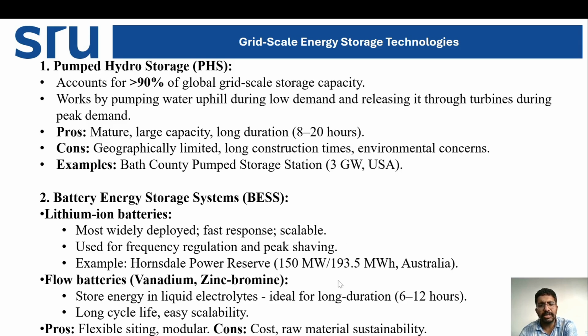It is in Australia. Its ratings are around 150 megawatts, or 193.5 megawatt hours. Then flow batteries. A large size vanadium or zinc bromine battery can be used to store energy in liquid electrolytes, ideal for long durations. So these can be useful for long duration energy storage. Long life cycle, easy scalability. Scalability means you can add more and more battery capacities. Ratings can be gradually enhanced.